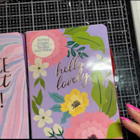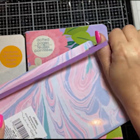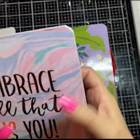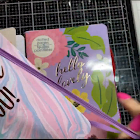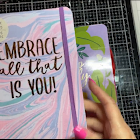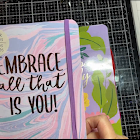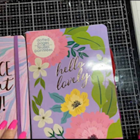They all have a closure rubber band here. I'm not sure what I'm going to do with the rubber band. It does close the book nicely if you wanted to close it like that. So you can do that. But I'm going to put these in my travelers notebook, so I'll show you that in a minute.